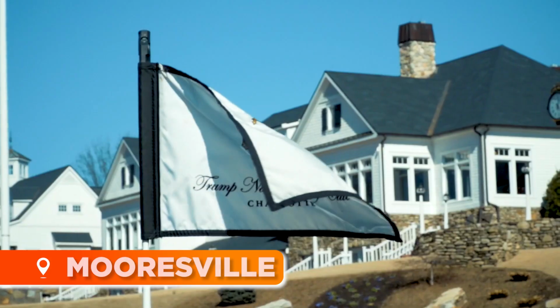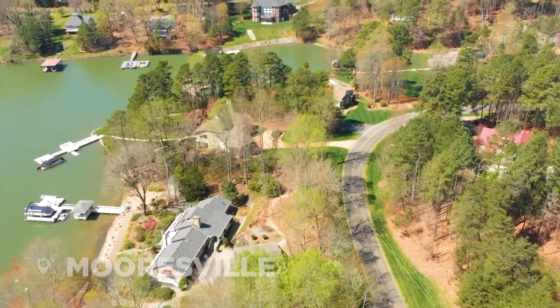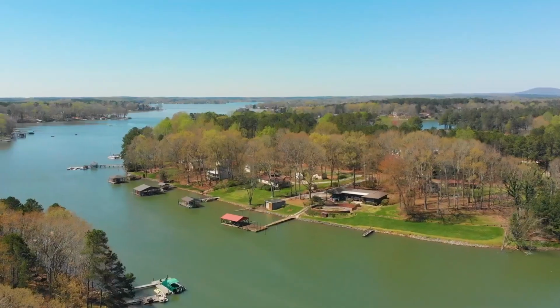Take Mooresville, for example. There's something magnetic about it. Maybe it's the blend of NASCAR roots and lakeside living, or the way that the community rallies around local events and sports. You've got neighborhoods where kids still ride bikes, people wave from porches, and weekends revolve around cookouts and boat days.